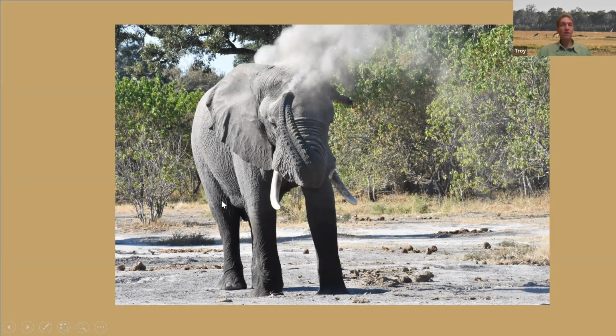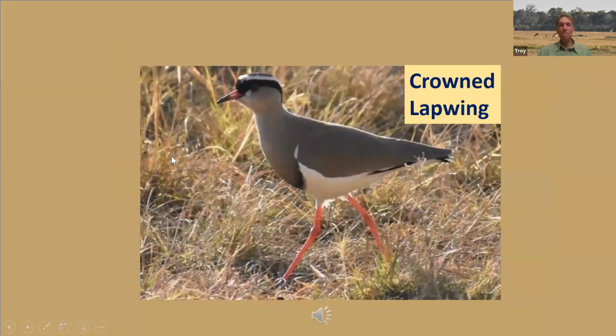So he went zipping by, went out, took a bath, drank some water, came back, got the dust, blew it on. He just totally ignored us. We were so inconsequential to him or her. I don't know the difference, but anyway, it was just quite shocking to see this elephant going about its business, ignoring us entirely and doing it very silently as well.